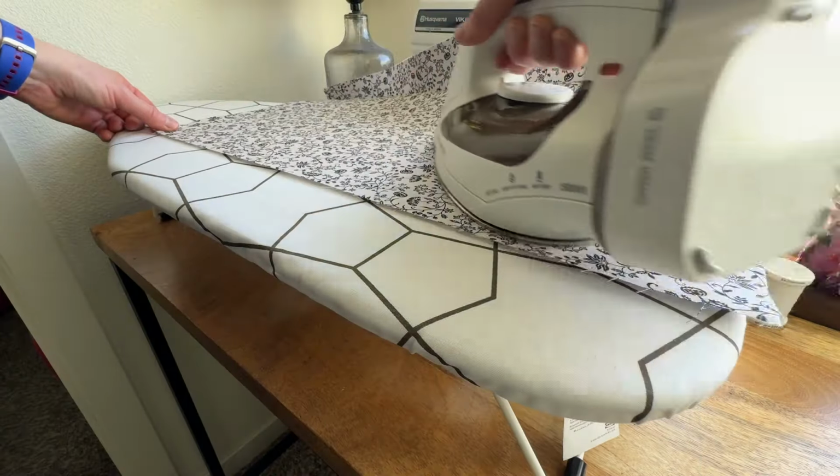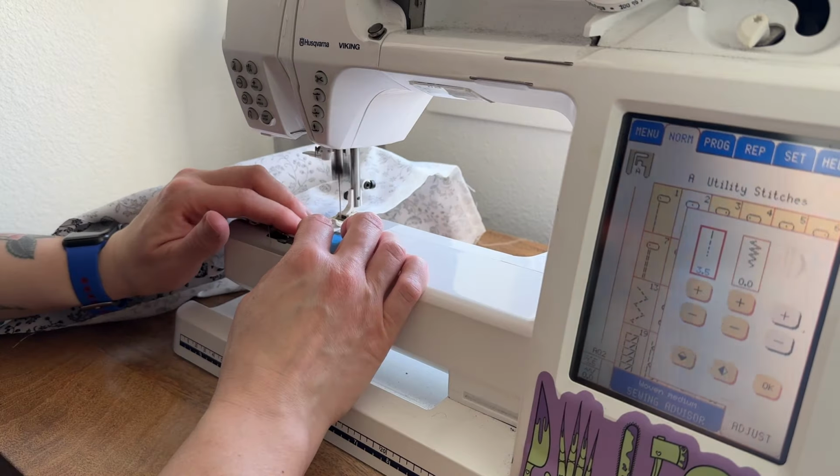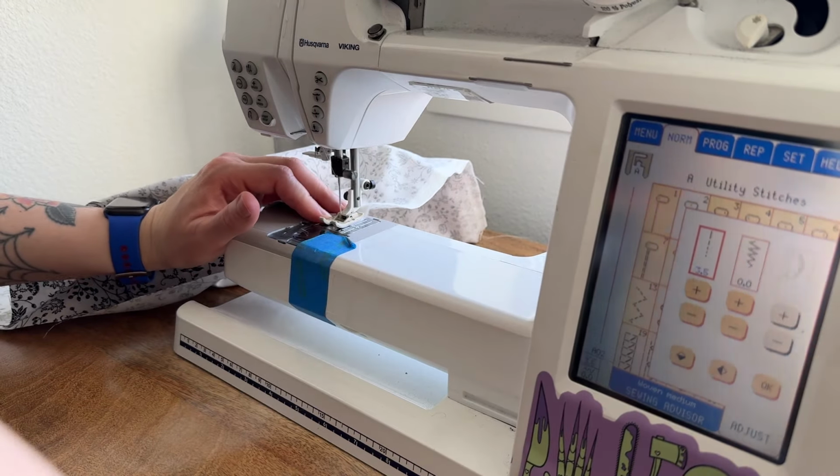The first steps were to sew the side seams and then the box corners on both the liner and the shell before sewing them together. I did this with a 3/8 seam allowance.